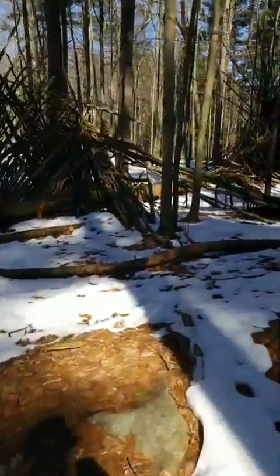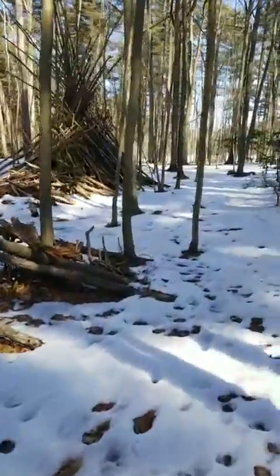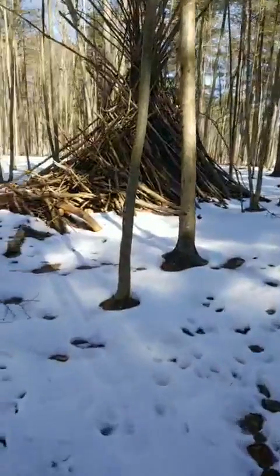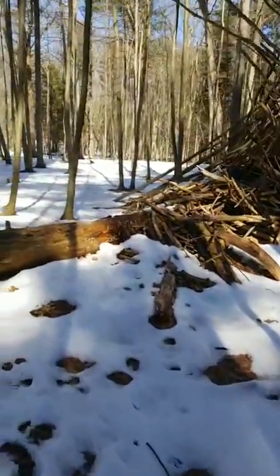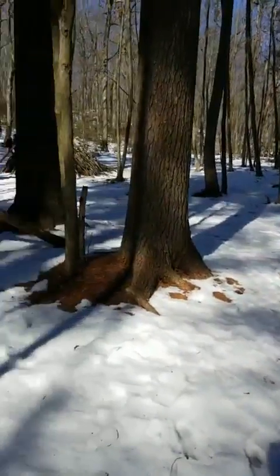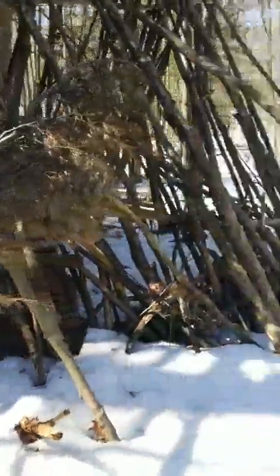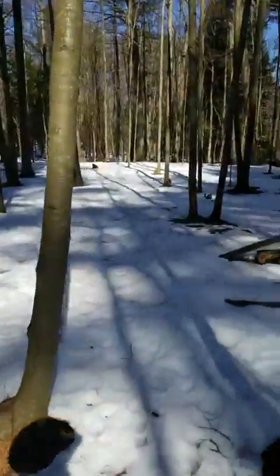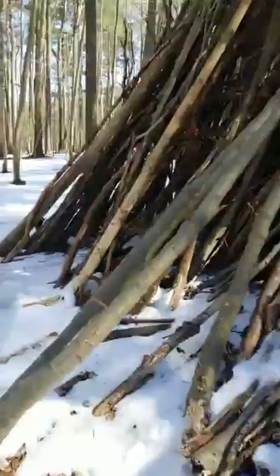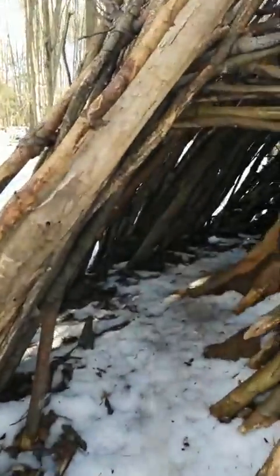So this is one of the things you can do if you're out stranded. You need a little shelter for the night. It looks like it takes a long time to build one of these. It actually doesn't. If there are plenty of sticks and branches on the ground, you can get one of these up in an hour. Something like this, maybe a little longer, because this is a giant one. But the small ones don't take long at all to construct. It's going to provide you a little bit of wind block. It's not going to be waterproof, so that's not going to help.